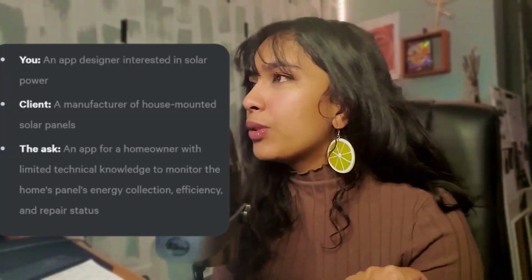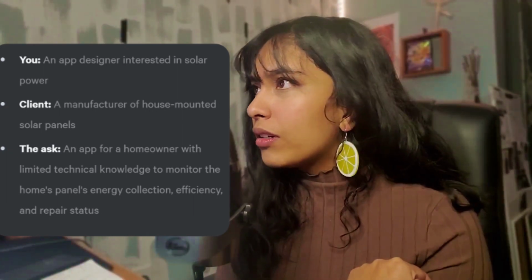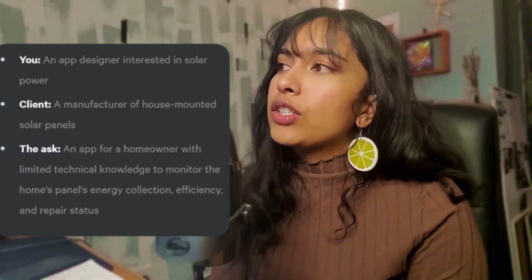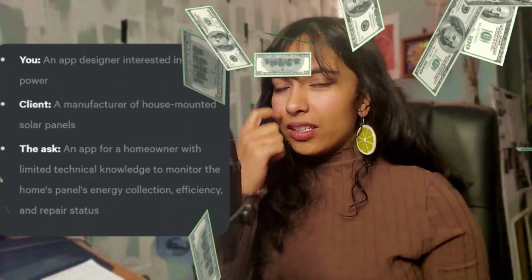Example number 2, an app designer interested in solar power. The client is a manufacturer of house-mounted solar panels, and they're asking for an app for a homeowner with limited technical knowledge to monitor the home's panels' energy collection, efficiency, and repair status. Ooh, you could really showcase your skills here.